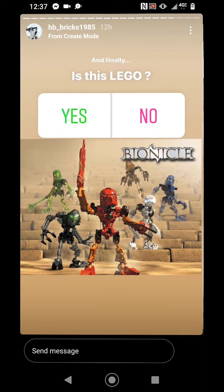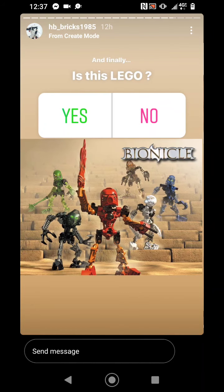Some a little less than others, but they still work. They still interact. You can adapt Bionicle pieces with Galador and vice versa. It may not be the prettiest thing. It may not be the best looking thing, but they still interact. They still connect. It is a toy. It is made by Lego. It is made in-house by Lego.